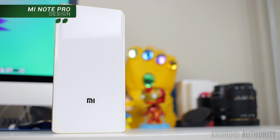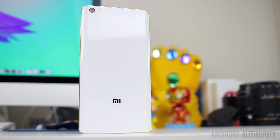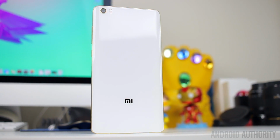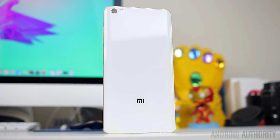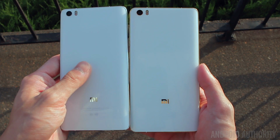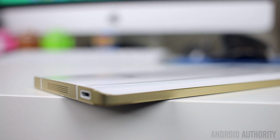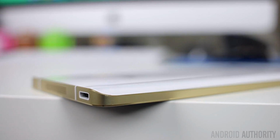In a manner of speaking, the Mi Note Pro could be looked at as the bigger brother to the regular Mi Note because of the ramped up specs, but physically it's actually not any bigger. In fact, they're practically identical in pretty much every way, from the display size to the overall size and shape. The Mi Note Pro features the same metal and glass construction with 2.5D glass on the front that gently curves along the edges, and 3D glass on the back that features more pronounced curves along the left and right sides.